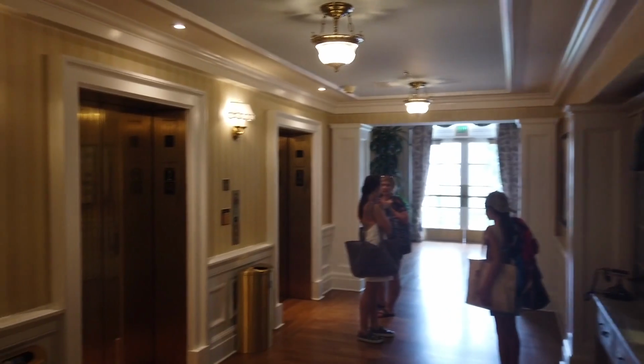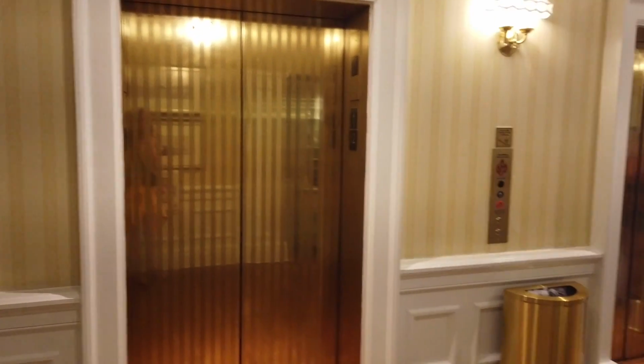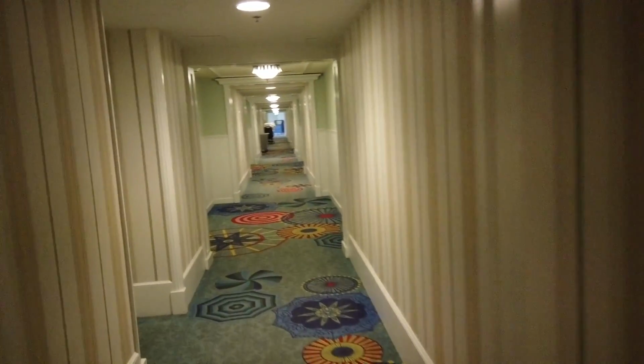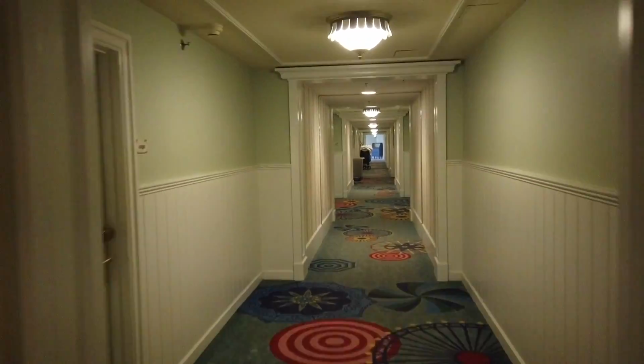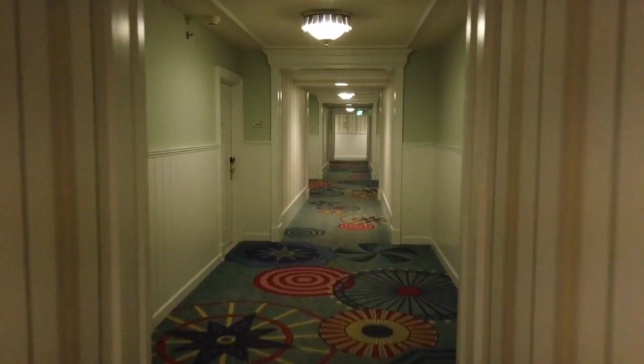There was a bit of a glitch with my room and it just was reading as both occupied and not ready, so I stopped by the front desk and a wonderful cast member helped me find my room, get it all set up for me, so now I am headed to check out my room. I am in the Boardwalk Inn and my room is on the first floor. The lobby is actually on the second floor, so I'm gonna have to take these elevators to head on down. All right, I made it down to the first floor and I am headed to my room. And here we are.